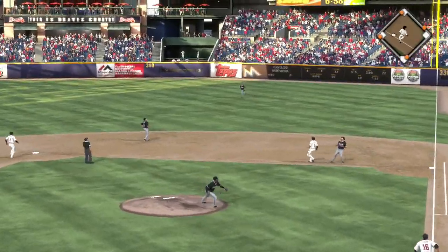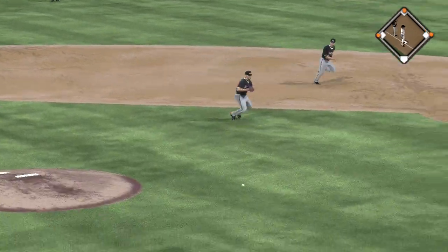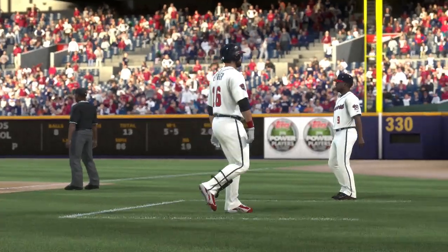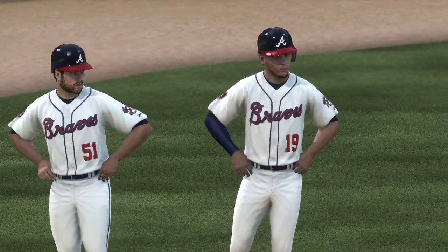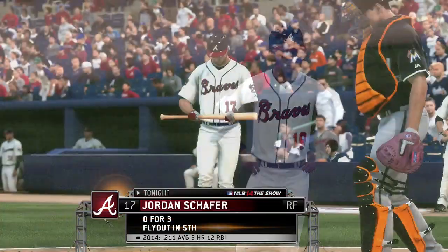Now a swing and a fly ball. Willingham has it, and I'd be surprised if they send the runner. And he's just going to try to draw an air-mailed throw as he heads back to third now with 1 away in the inning. I just didn't get enough of that one to get that run home, so that's probably a wise decision to hold it third.